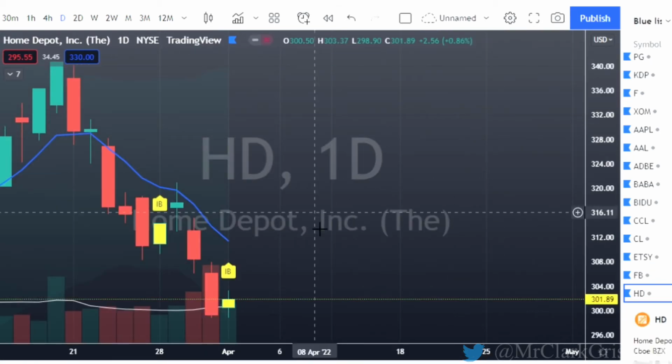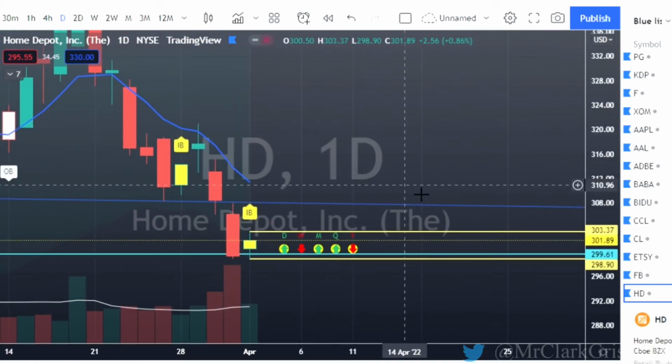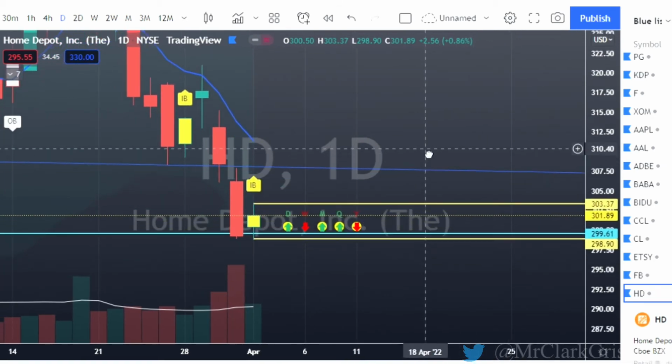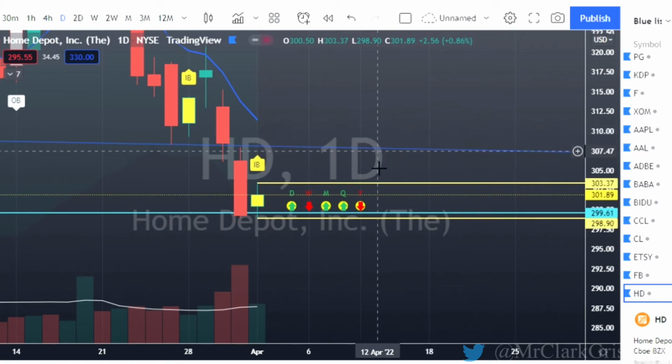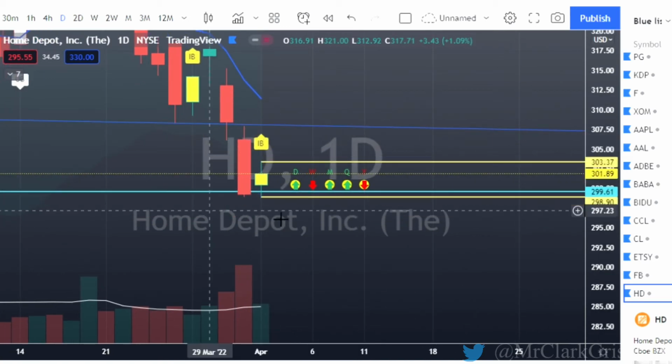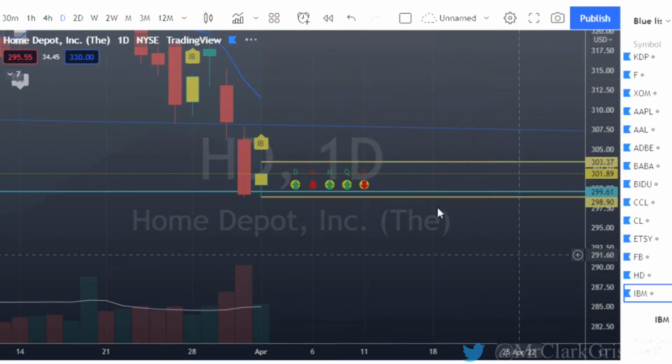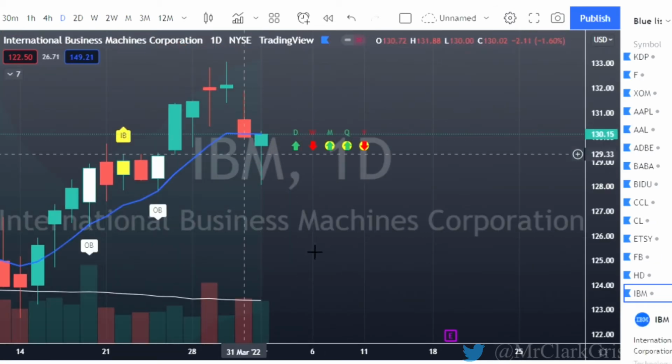Home Depot has high premiums and usually a wide bid-ask spread, so I don't normally play them. Inside bar, calls at 303.37, puts at 298.90. IBM, 2 down that finished green.